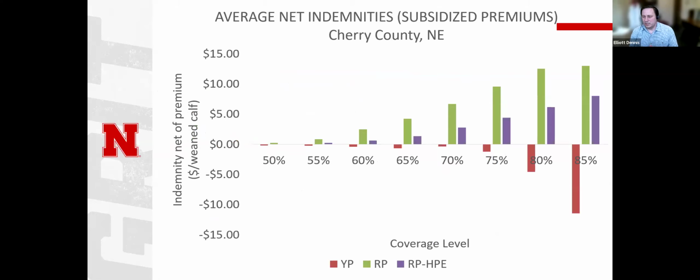So what we essentially did is some modeling to say, okay, if you choose these 3 different coverage levels, what would actually be what we call our net indemnity net of premium. So you pay a premium, any payouts that happen to you, you take away that, and what is the value left over. If it's negative, that means you're actually paying more than what you're receiving back in benefit. So you want to see basically positive values.